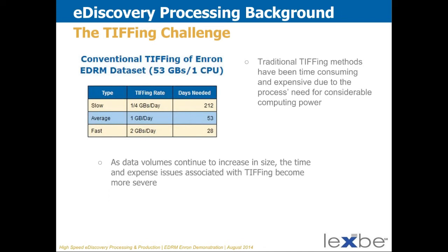And again, this is for 53 gigabytes. So if you had 100 gigabytes, these numbers would double, and it would take more than a year for a slow machine. So you need more machines. That's pretty clear. But most people don't have an unlimited number of machines. So even if you had 2 machines or 5 machines or 10 machines, you can see these numbers are still working against you in order to meet any deadlines.